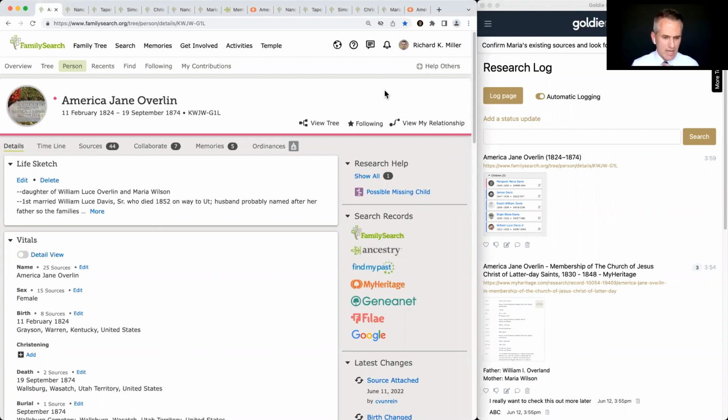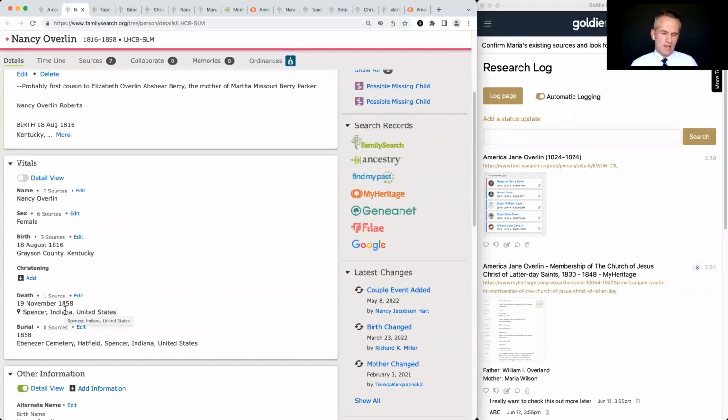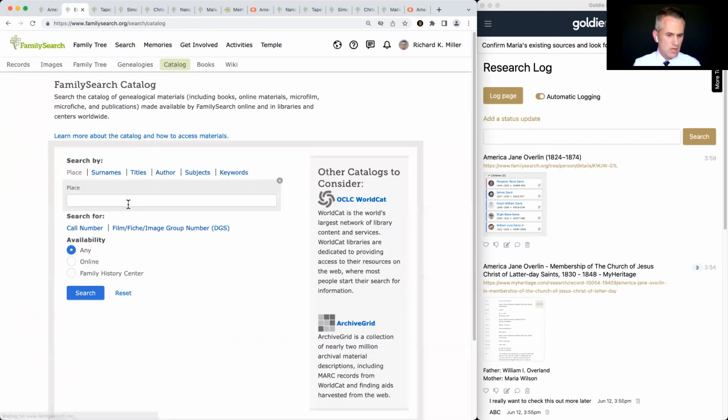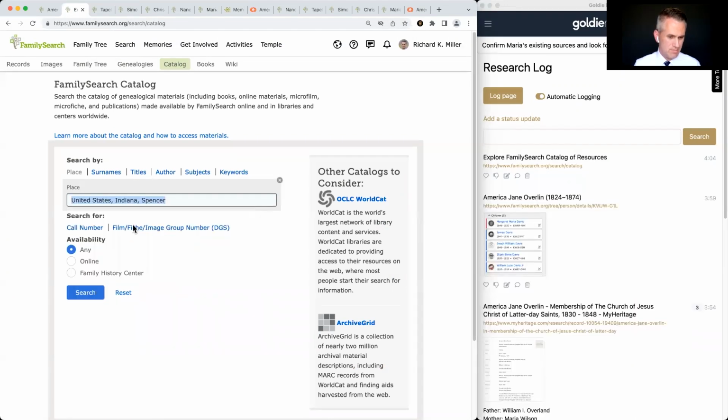Okay, so say we're back in our research and we are looking through those children, and one of the counties that keeps coming up is Spencer County, Indiana. This is right across the Ohio River from Grayson County, Kentucky, and so a lot of family events happen there. I'm going to go to the catalog. What I'll do is open up the catalog, go to Spencer County, Indiana.